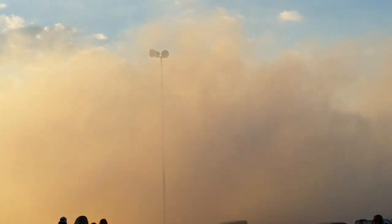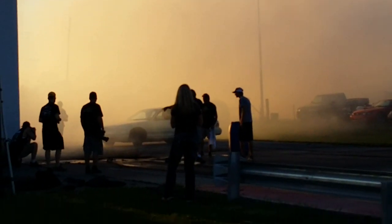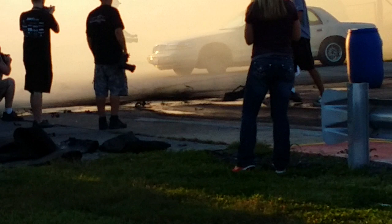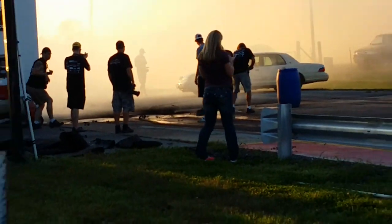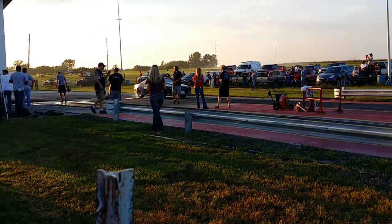That reminds me of that episode of Happy Days when Richie was going to a drag race. We asked what cologne he was going to wear, and he says, what do you wear to a drag race? Essence of burning rubber? That's what it smells like here in the tower right now. Control rush.